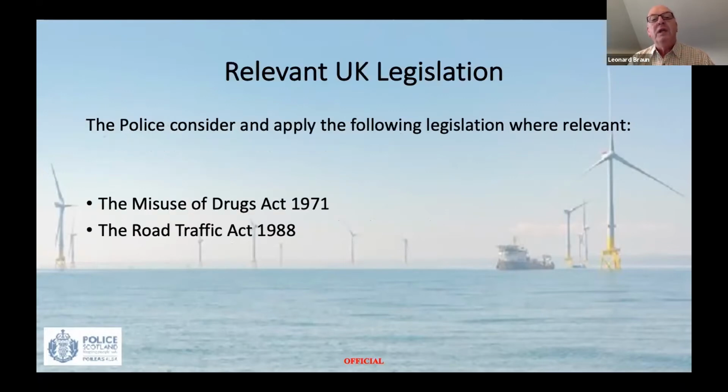The relevant UK legislation: the police will apply the following legislation where relevant: the Misuse of Drugs Act 1971 and the Road Traffic Act 1988. Now I concede that the latter, the Road Traffic Act, will never be used in an offshore incident, but that's where legislation for the police exists.